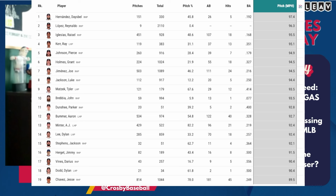Raisel Iglesias, your closer, 48.6% fastball usage, averages 95.5 on it, allowed a batting average of .168. You like that. You're going to have him in there again next year. Final year of his deal. We'll get to that a little bit later in the show.